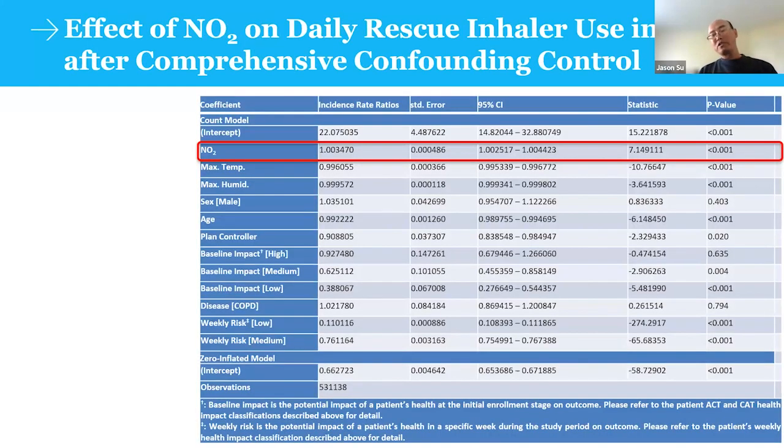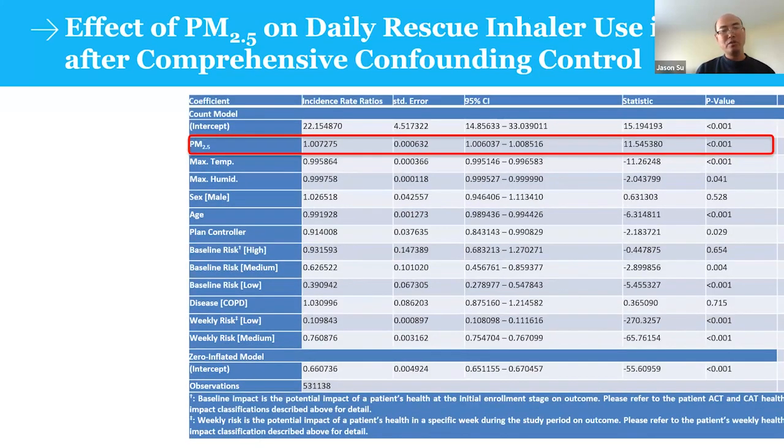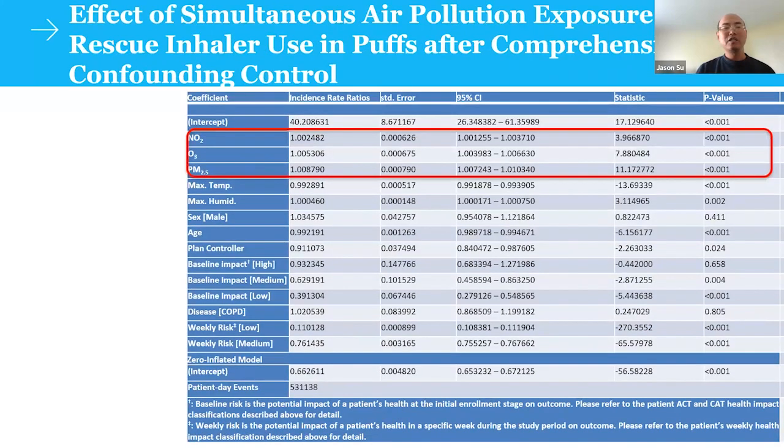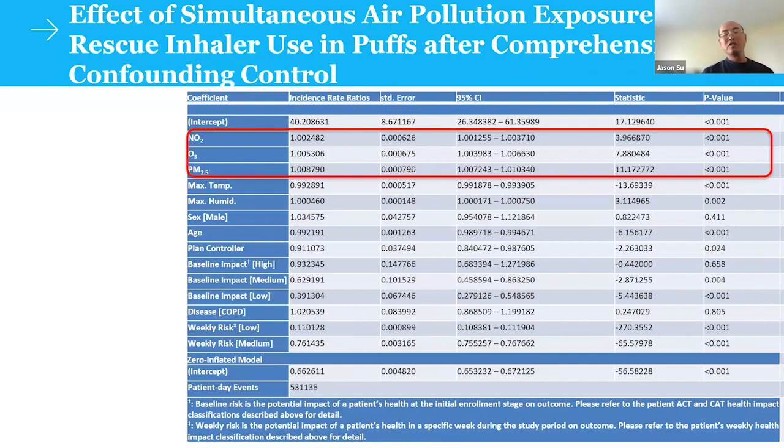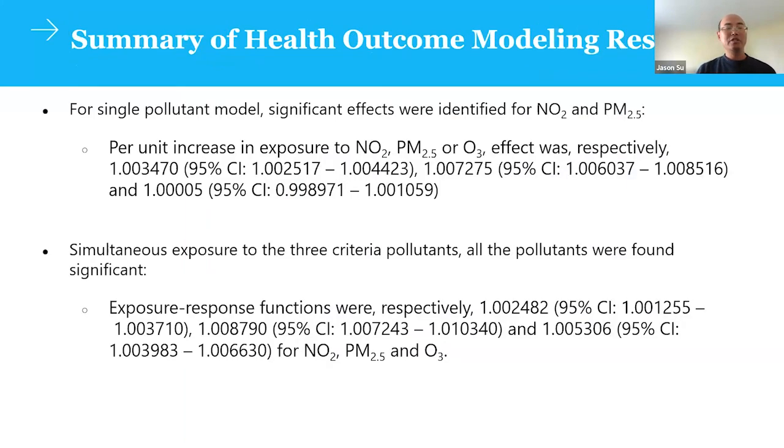Now this model is only for the impact of NO2 after comprehensive control of all the confounding: temperature, age, sex, control plan, and also baseline impact with the weekly impact. We find that NO2 is significantly associated with the outcome. PM2.5 is too. Ozone itself is not significantly correlated. But once we put all of them together, NO2, O3, and PM2.5 are found to be significantly and positively associated with the rescue medication use.